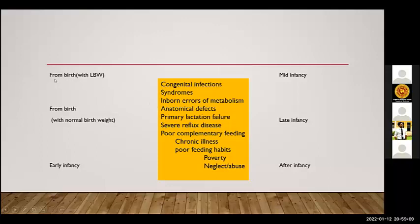So if you have a child who is having failure to thrive from birth with low birth weight, these are the possibilities. One, it can be congenital infection. Number two, it can be a syndrome like Silver-Russell syndrome. Number three, it can be an inborn error of metabolism. Some inborn errors can cause low birth weight. Out of these three, I have highlighted this arrow because congenital infection is the most common reason.